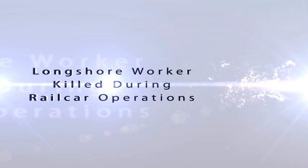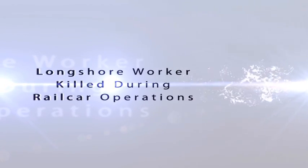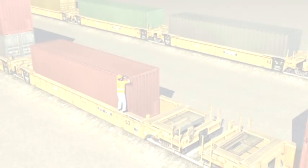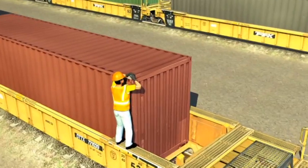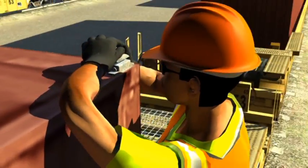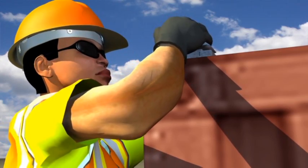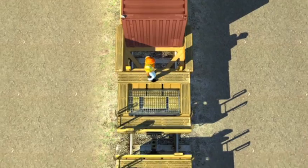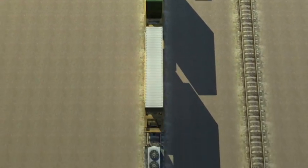The incident you're about to see actually happened and resulted in the death of a longshore worker. A longshore worker was installing twist locks on a container on a rail car. He finished installing the twist lock on the left side, then maneuvered on the platform to install one on the opposite side. While he was working, however, the locomotive was being connected to the train only 10 cars away.